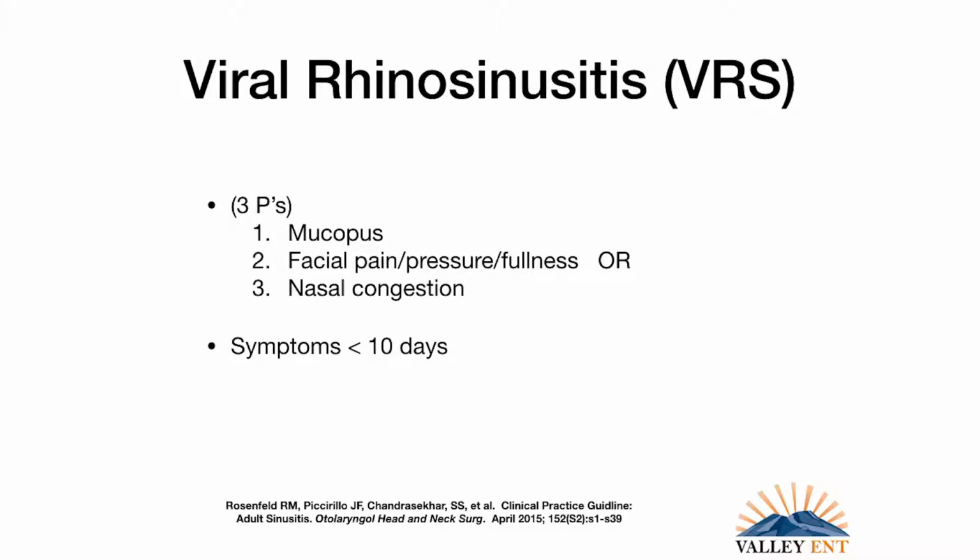Viral rhinosinusitis. So viral rhinosinusitis is one of the 2 types of acute sinusitis. So these patients have met the 3P criteria, so they have mucopurulent drainage, and then they either have facial pain, pressure, fullness, or nasal congestion, and their symptoms are less than 10 days. So all you need to remember for acute viral rhinosinusitis is the 3 Ps and less than 10 days. 3 Ps, less than 10 days.